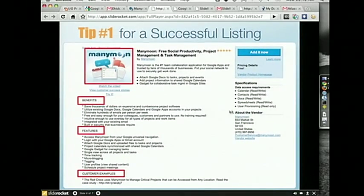So a couple tips that we learned along the way that I'd like to share with you on having a successful listing in the Google Apps Marketplace. First, it really starts with your listing page. This is what people or domain administrators first see when they want to install your app.